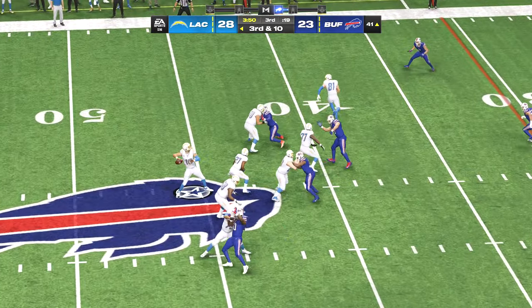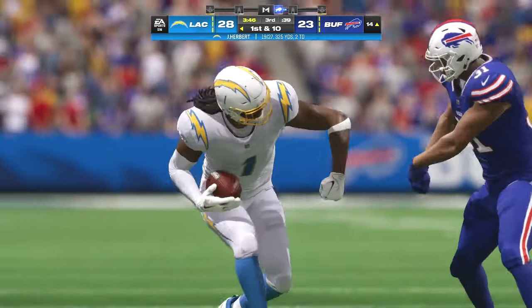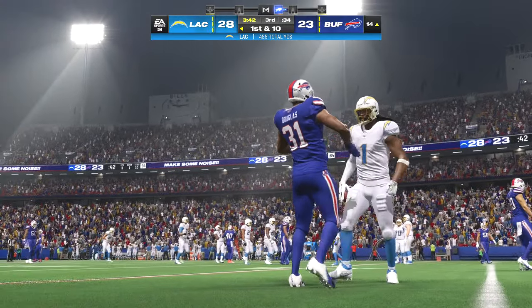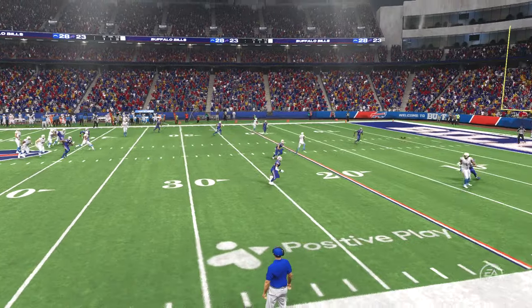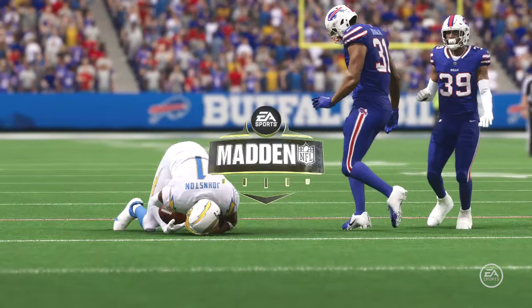Herbert off of play action. And he is caught. And he's got a first down as the tackle is made at the Bills 14. Well, that's one way to convert on third down, picking up 26 yards. Whenever we talk about moving the sticks and controlling the football, there's a great example right there. Those are the third downs you need to convert to win football games.